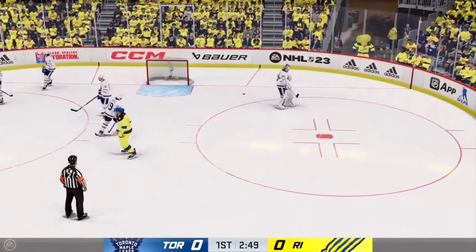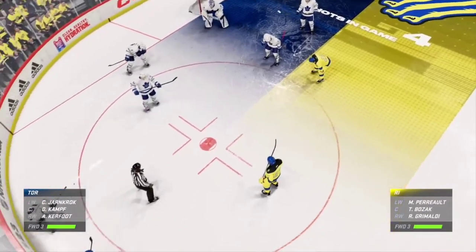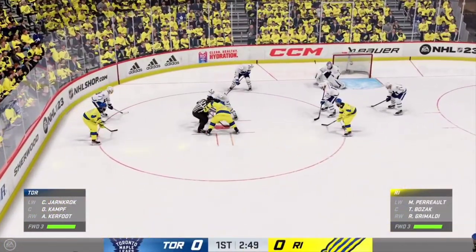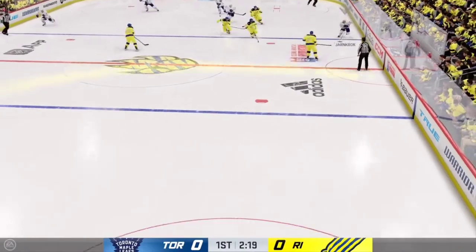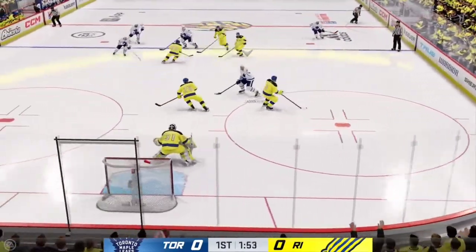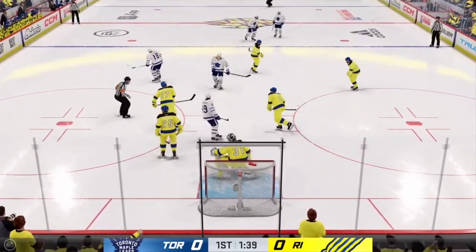Can get dangerous if nobody's in control of the puck. Getting into the later stages of this period, we're still scoreless. The Leafs get a hold of the puck in their own end. And now he moves it quickly to Yarncroke. Across the line, down the left wall. Takes a shot. Oh, he stops it with a glove. Great reflexes there.